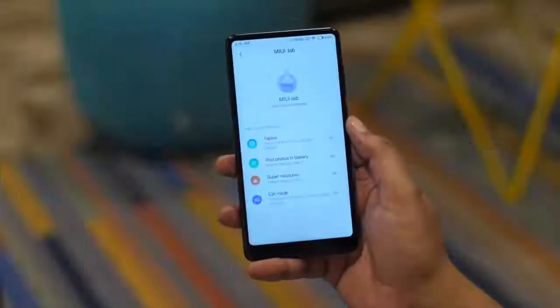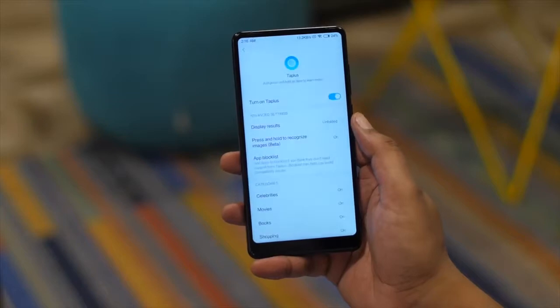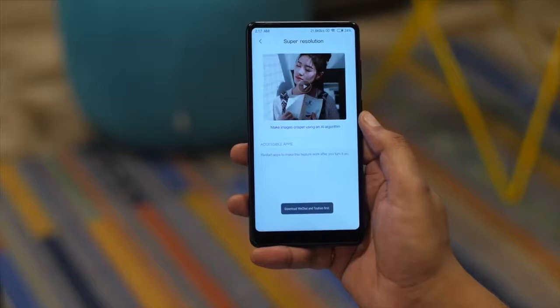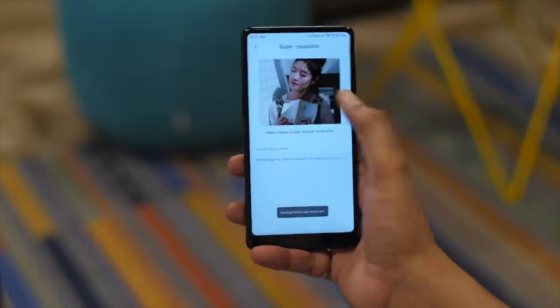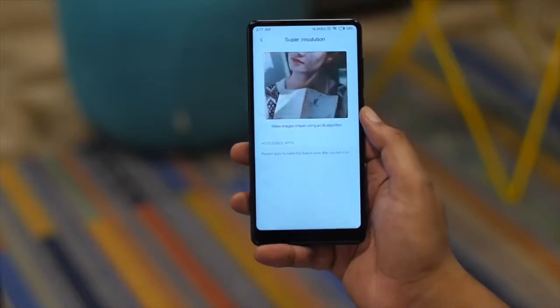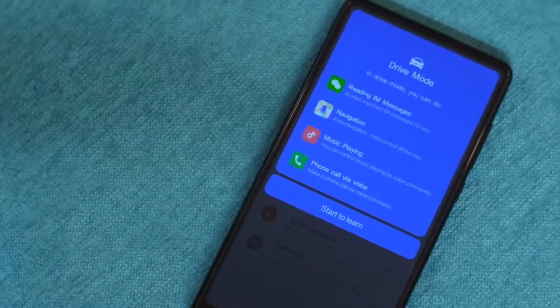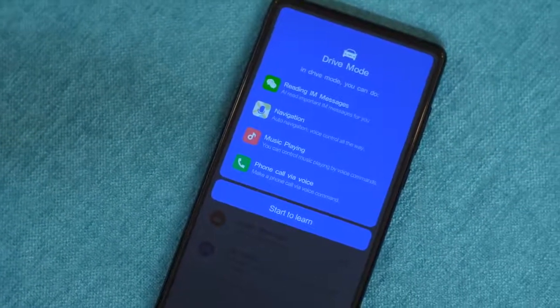MIUI Labs in MIUI is a place where Xiaomi likes to try out experimental features. And like every other MIUI update, the MIUI 10 update brings a bunch of new experimental features. Firstly, there's tapless, which I think lets you press hold on an image or a word to get more options. There's also a new super resolution feature which apparently uses AI to make images crisper in apps like WeChat. Lastly, there's a new car mode which is basically Android Auto, but instead of Google Assistant, this will use MIUI's voice assistant to help you navigate, read messages, play music and accept calls in your car.